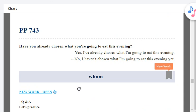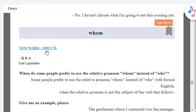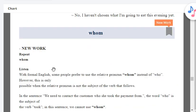Have you already chosen what you're going to eat this evening? Yes or no? No, I haven't chosen what I'm going to eat this evening yet. It's too early. Very good. Okay, so that was the relative pronoun what.